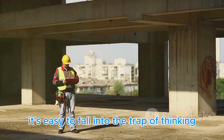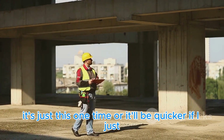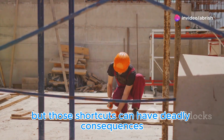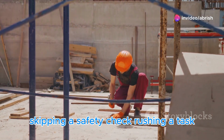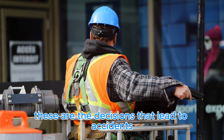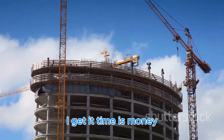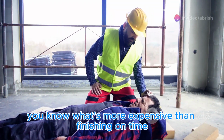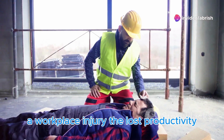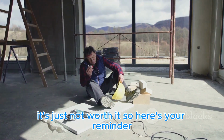It's easy to fall into the trap of thinking, it's just this one time, or it'll be quicker if I just... But those shortcuts can have deadly consequences. Skipping a safety check, rushing a task, ignoring a warning sign, these are the decisions that lead to accidents. I get it. Time is money. But you know what's more expensive than finishing on time? A workplace injury, the lost productivity, the medical bills, the potential lawsuits. It's just not worth it.